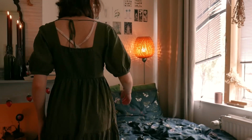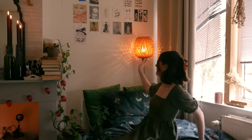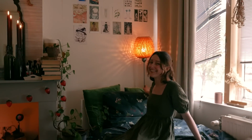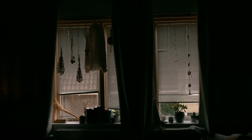Also, forgot to say, this lamp, my favorite lamp ever. These are from IKEA, the bamboo lamps that they sold, well, 7 years ago. And they give off such a nice warm light. I never turn on the big lights. Absolutely no big light in this house ever. But these, it's always a vibe with them.